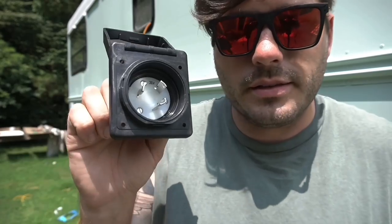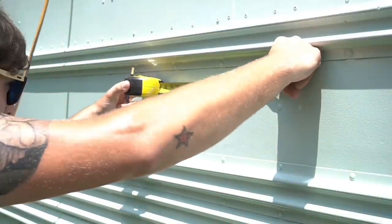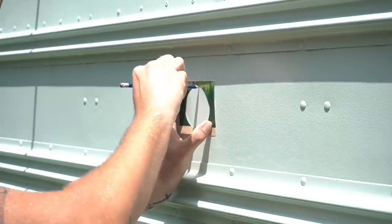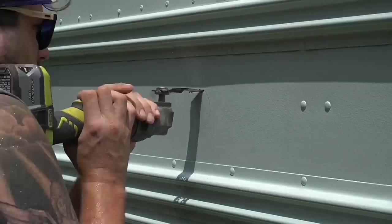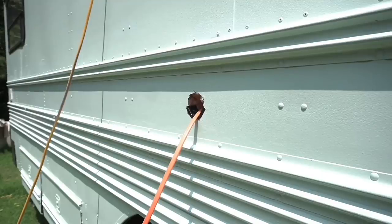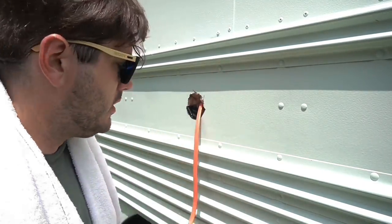We're gonna start with the shore power inlet. This is the plug-in that allows us to hook our generator up, or we can hook straight to shore power, like at a campground or something like that. This requires a round hole. Instead of using a hole saw to cut this out, I'm just gonna use a flat blade on my multi-tool. So this inlet is a 30 amp plug, and that requires a 10 gauge wire.